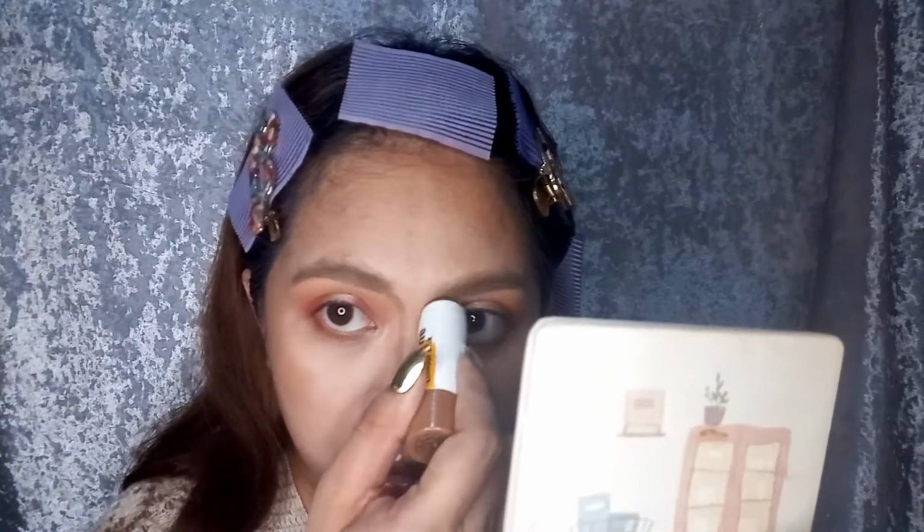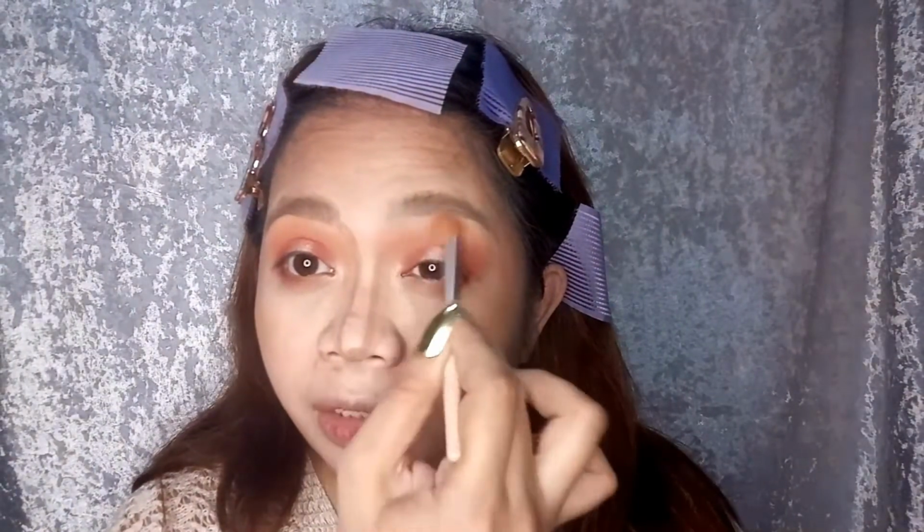Next step is to blend this contour on my forehead. I'm going to blend this side. And then this side, I'm going to contour my nose naman. I'm going to blend this contour on my face. Then I'm going to contour this side and I'll be back. Now I'm done contouring my nose.